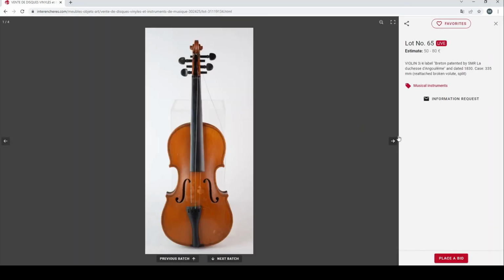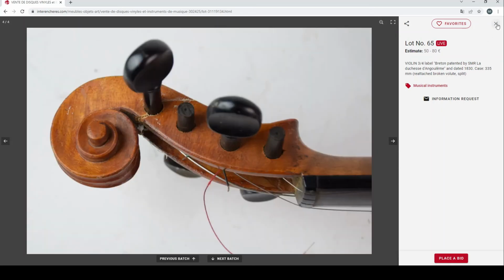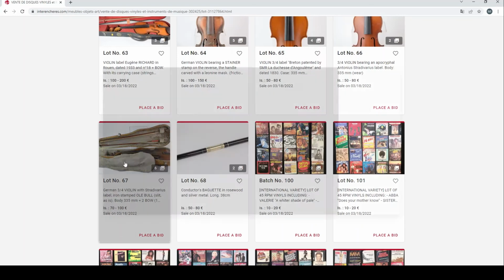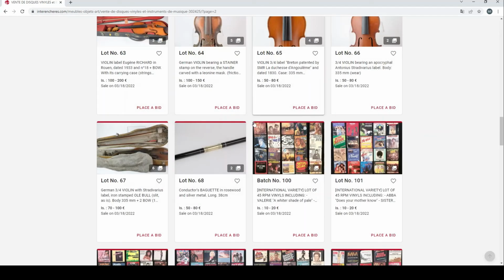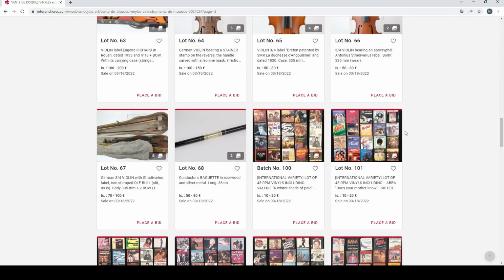It's a 3/4 violin with a Breton, saying dated about 1830. I'll probably say it sounds about right. Another 3/4 violin there with a Stradivari label, and another 3/4 violin here with a couple of bows, another standard thing, and then I think we're on to the last thing, a conductor's baton in rosewood and silver. So there you go, really quickly we just went through that.